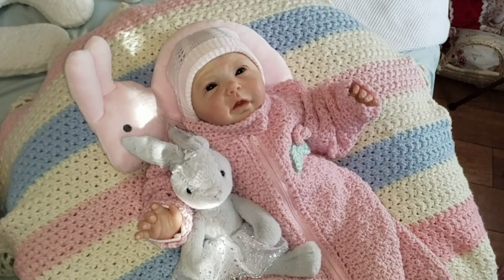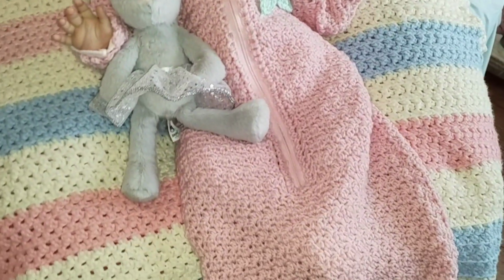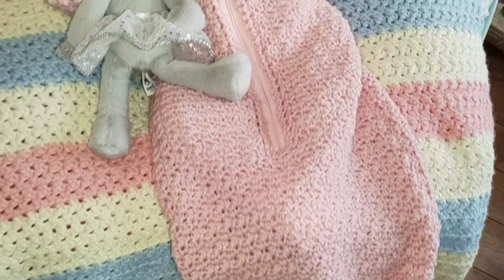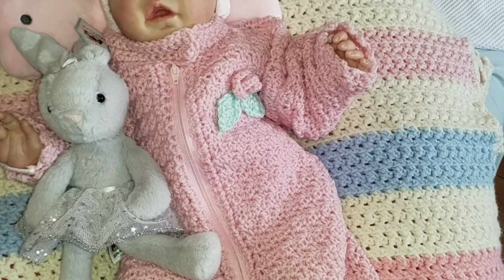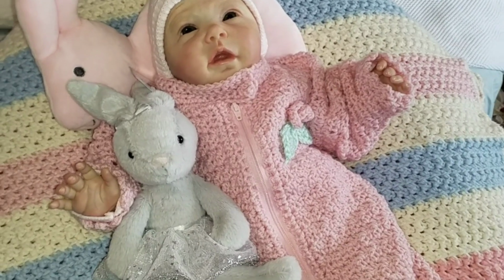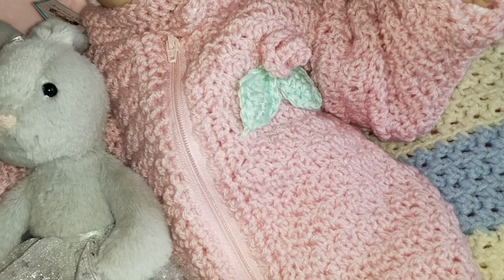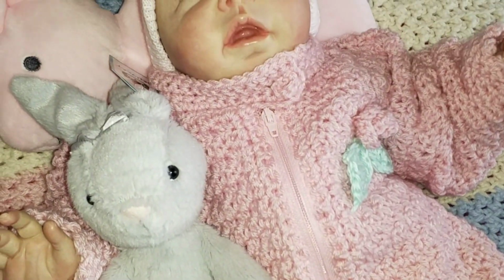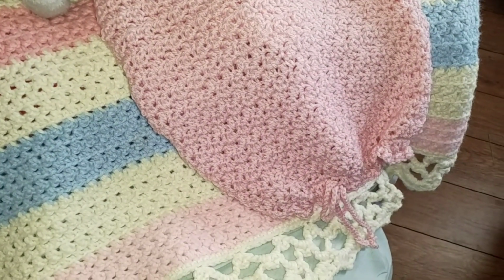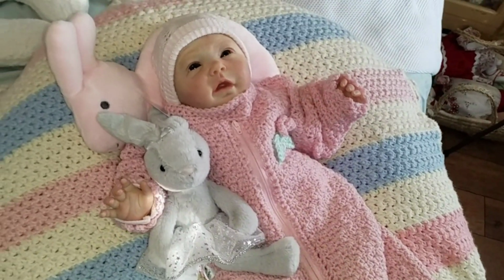Now next I have my sweet little Alice, and she is in a little hand knitted gown. I bought this from a lady who was doing crafts in Georgetown, Texas, and it was just so cute. It's knitted, and it has a little rose with leaves on it right here, and it zips up and buttons around the neck. Then it has a tie at the bottom, and she is snuggling with her little rabbit Stella.